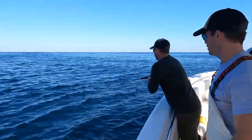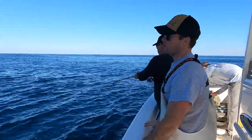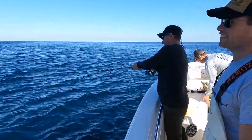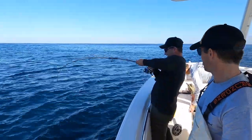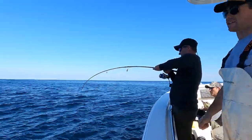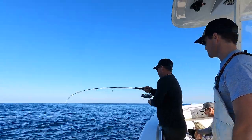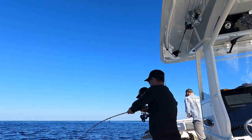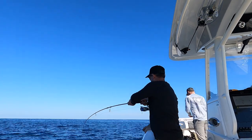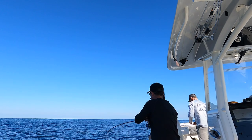That was a big head shake. Probably not a shark. I don't know. It might be a shark. Big head shake. Look at that. Oh, I think it's a big amberjack. Look at those head shakes. Ah, Kev. About 400 feet to go. I think it might be a really big one. Kev, making it happen here. We're hoping it's not a shark.